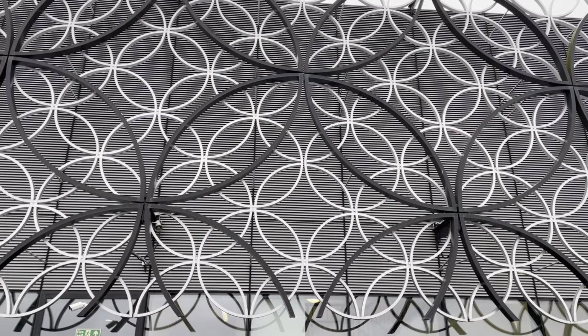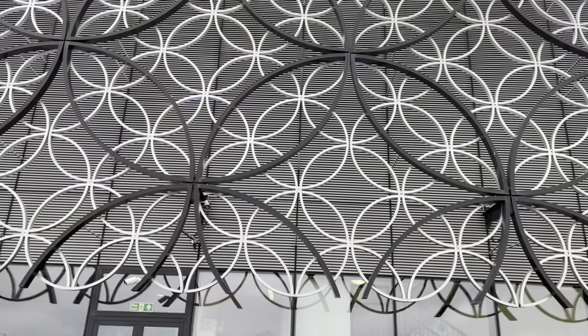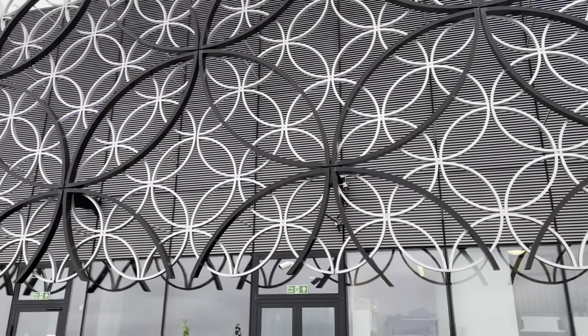Famous pattern from our Commonwealth Games Queen. Absolutely stunning.